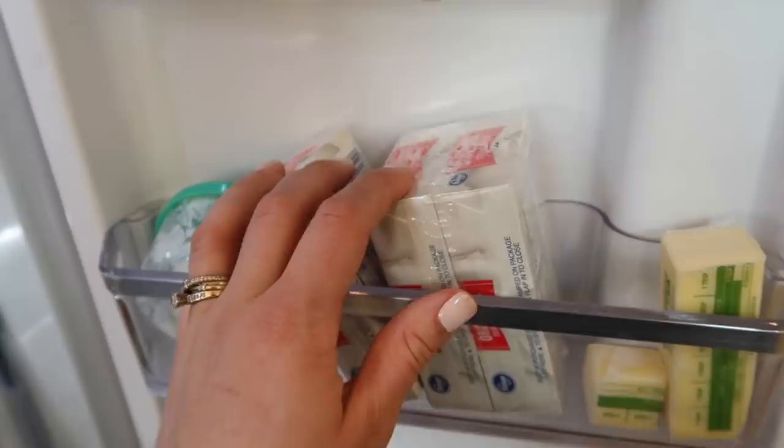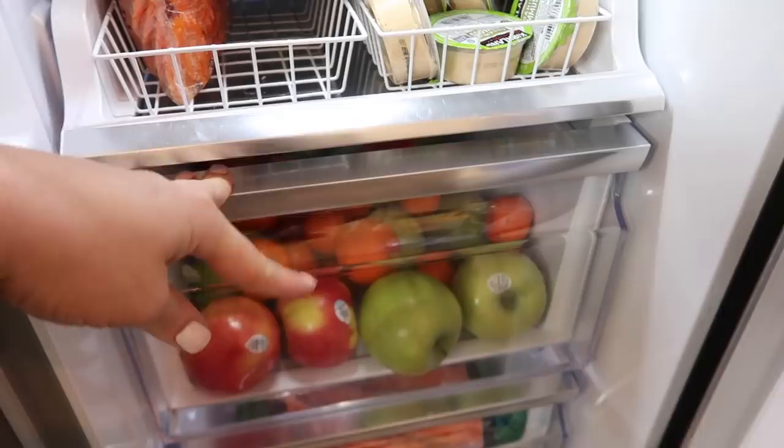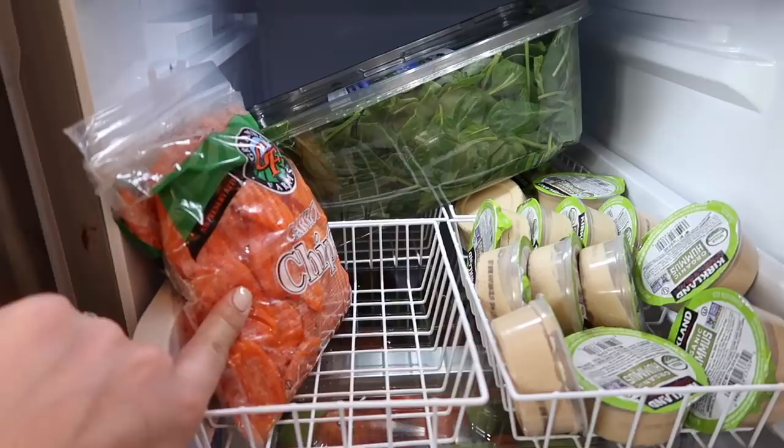A lot of the apples will be for juicing, and then a lot of them, like the red ones mostly, will be for eating. I always like to keep the apples down here so they are easy access. The boys will just grab them, rinse them off, and they are good to go. And then in this pullout drawer, these are just spinach containers. A lot of these are going to be going into juices. I have some carrots that I had from before, and then hummus. This is just pretty much for the kids' snack. And then this is how the fridge is looking right now.